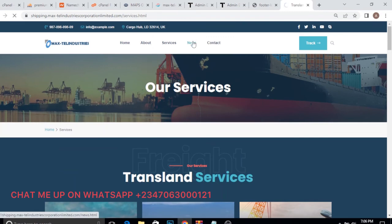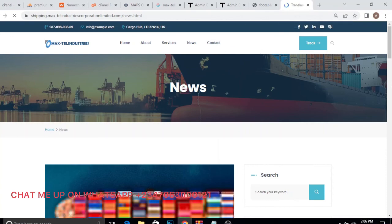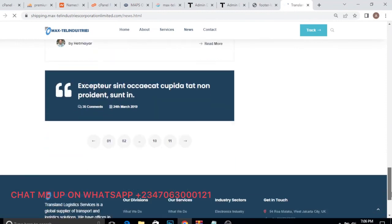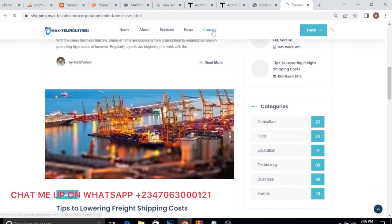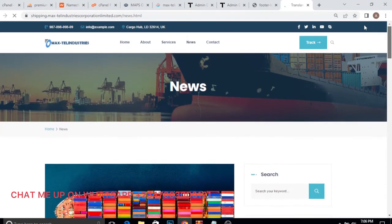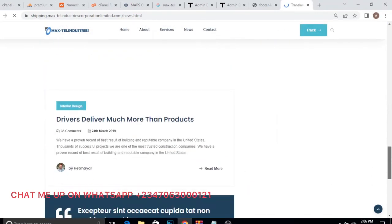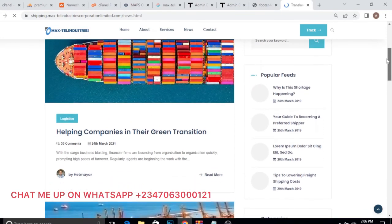Same goes for the news. The news page, you can see it's still showing Trustland. You need to edit this. Just take your time. You have to take your time and edit everything on this site. Okay, same goes for the contact us page. This is still loading up. The contact us page is still coming up. Okay, so that's how you edit everything that is on this site.